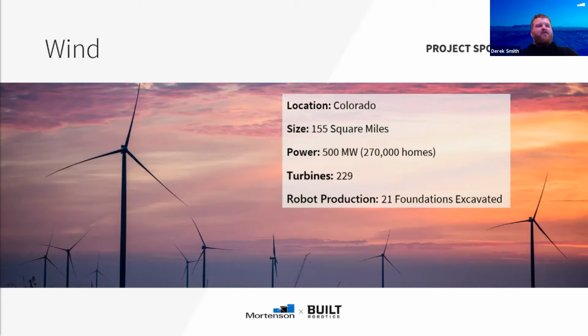And when we think about these wind and these solar jobs, the amount of land that these projects cover is enormous. This project right here with 229 wind turbines that we set up covered 155 square miles. That's a lot of land. It's able to generate 500 megawatts, which is able to power 270,000 homes. And out of those 229 wind turbine foundations that we had to dig to be able to erect the turbines, we dug 21 of them fully autonomously using the Built Robotics platform and their excavators.